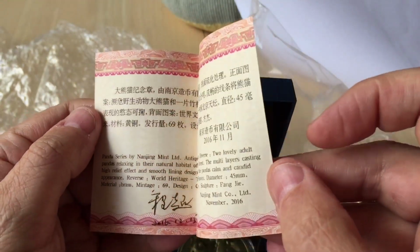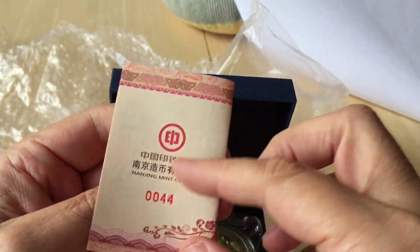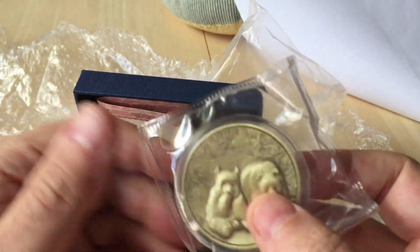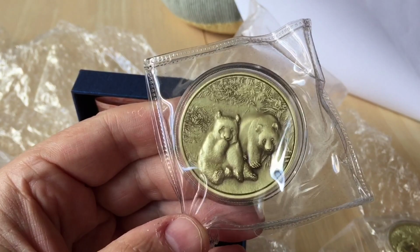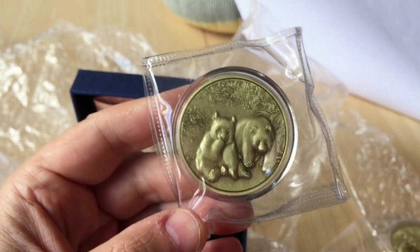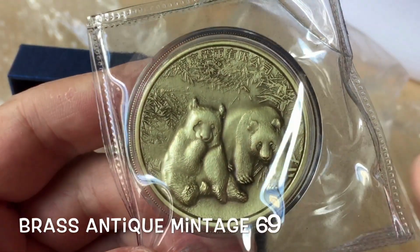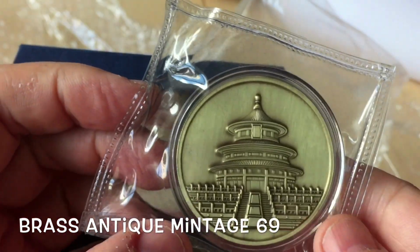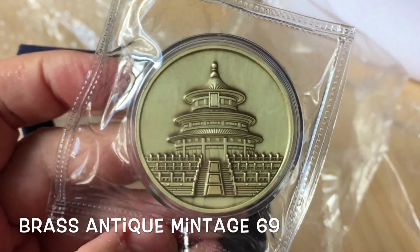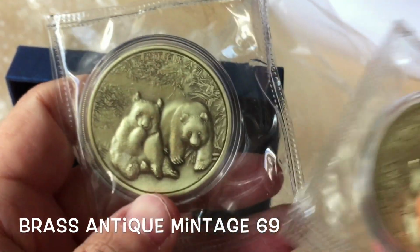As I said, only 69 of these have been minted in antique brass. I think that they were something over $300, I can't remember exactly what. When they're graded, and if they get good grades, they are likely to be quite an expensive medal, and they'll be one of the rarer ones, certainly, for the official Panda releases. And you can see on the front how it gives the design a lot more depth when you get the antiquing process. And I think the back looks particularly good in the antique finish. Let me know if you think that's right, or if you think the proof looks a little bit better.